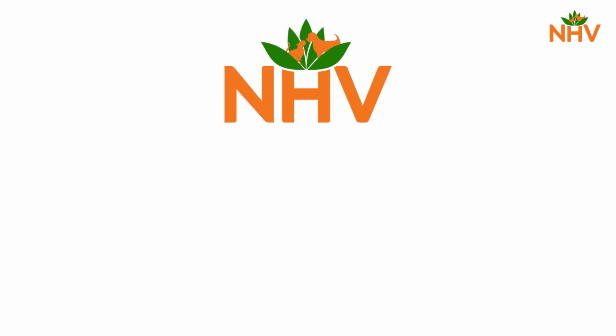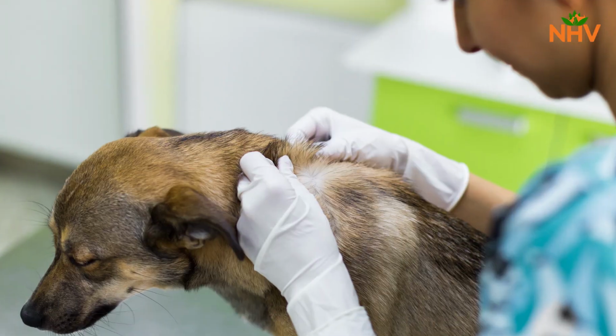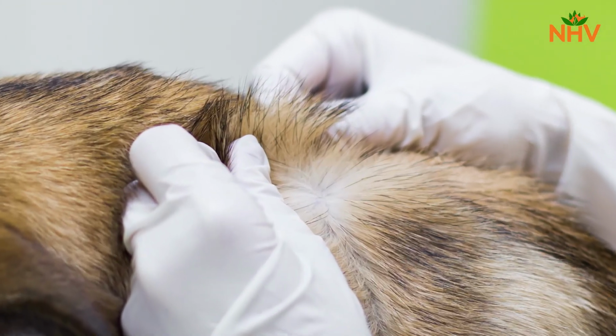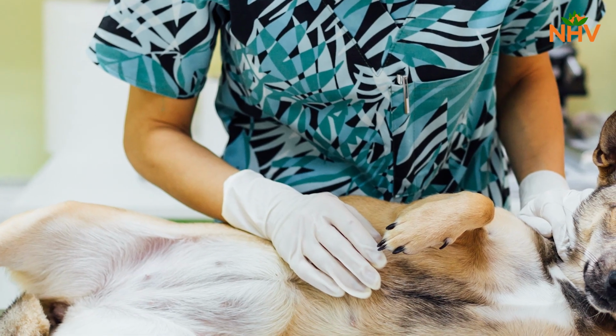Skin conditions are unfortunately very common in dogs. When the skin's protective barrier is broken, this leaves the entire body vulnerable to infection and other diseases. There are many conditions which can cause disease or breakdown of the skin barrier. These are some of the most common.